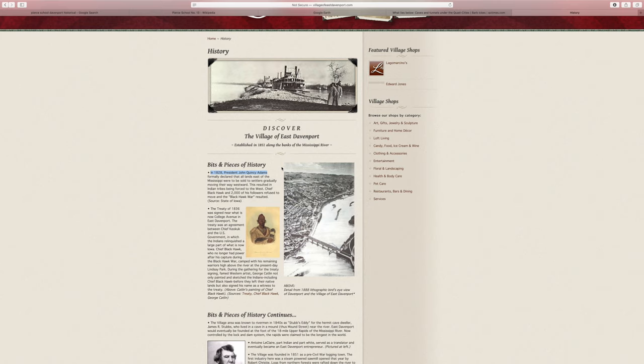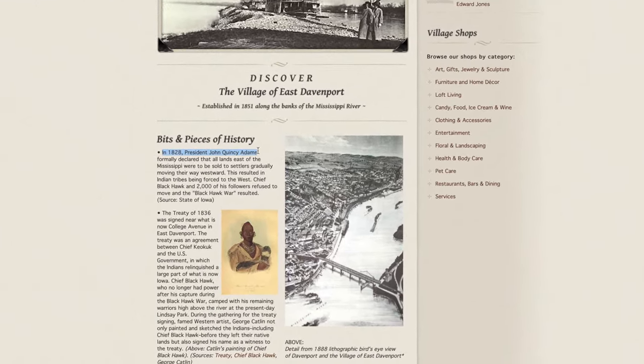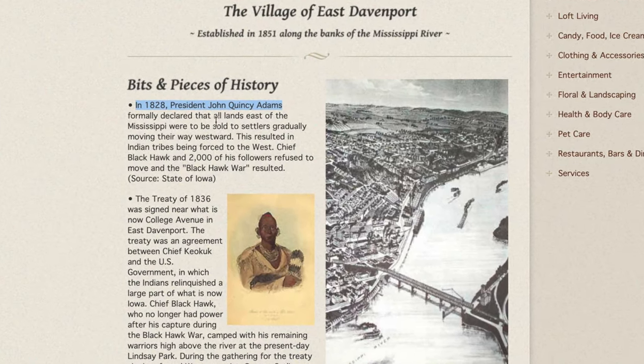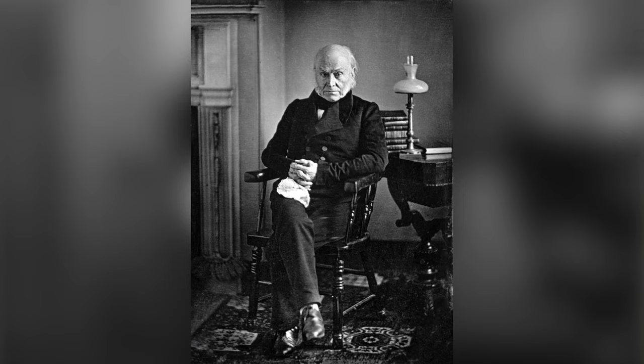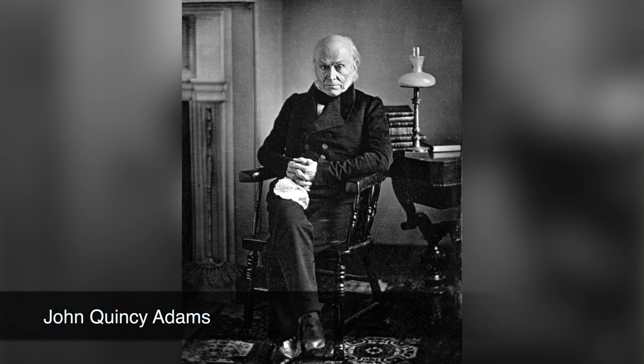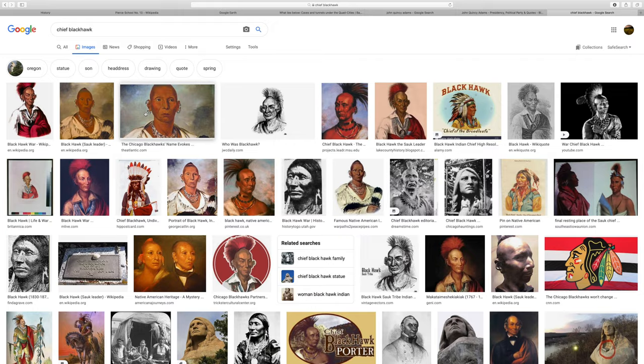I'm over here at villageofeastdavenport.com, and we will read some bits and pieces so you can get some history of this area. It says in 1828, President John Quincy Adams formally declared that all lands east of the Mississippi were to be sold to settlers, gradually moving their way westward. This resulted in Indian tribes being forced to the west. Chief Black Hawk and 2,000 of his followers refused to move, and the Black Hawk War resulted.